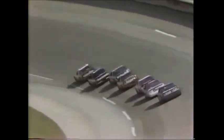Sorry, Bob Jenkins, we're not trying to do your job, but I was excited about Neil Bonnett getting back up there. I'm having a good time just watching, along with you guys.